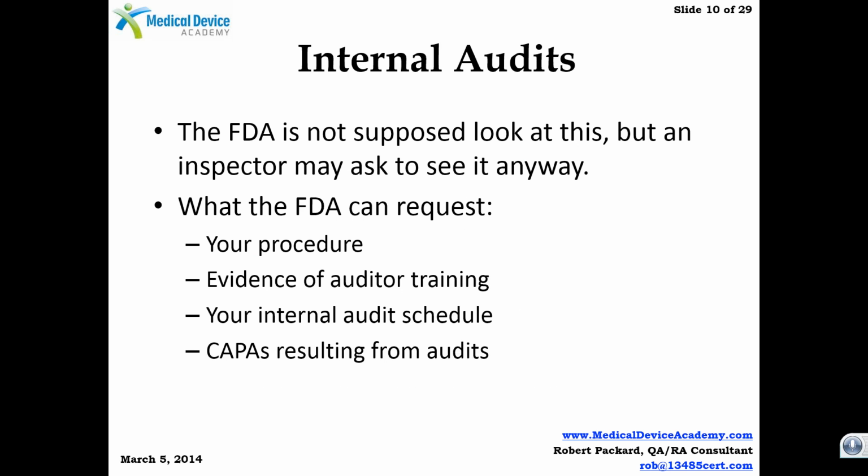Internal audits falls into the same category. The FDA is not supposed to look at your internal audit reports, but they can verify that you're conducting internal audits by reading your procedure, making sure you have internal auditor training requirements documented, making sure that you have an internal audit schedule, and you're complying with that internal audit. And once again, through the CAPA system, if you have no CAPAs resulting from internal audits, there's a problem.